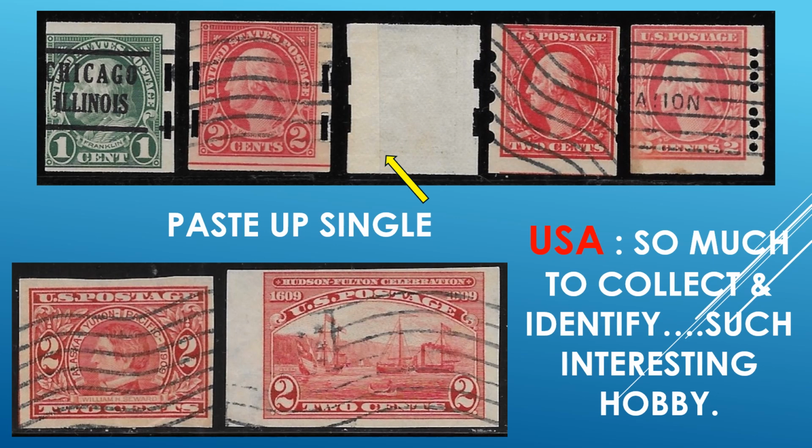And here we have a paste-up single, unfortunately only a single. It would have been nice to have it as a pair. But anyway, coil stamps too come in such a variety of different types, some of which are quite substantial when it comes to catalog value. And US stamps also give us a variety of imperforate stamps, which makes this hobby even more interesting and challenging.